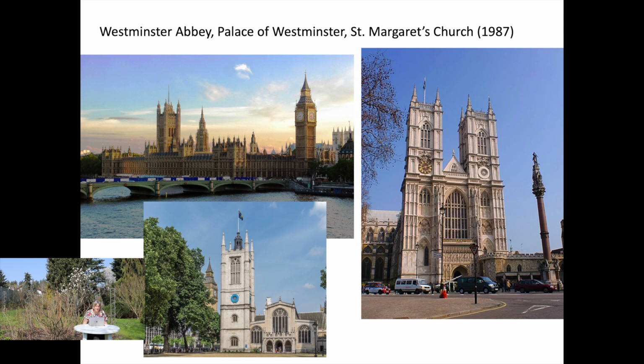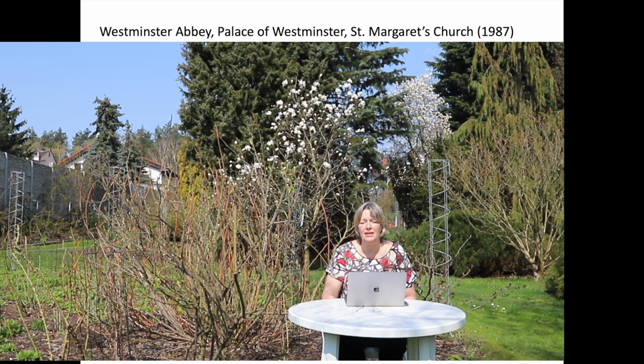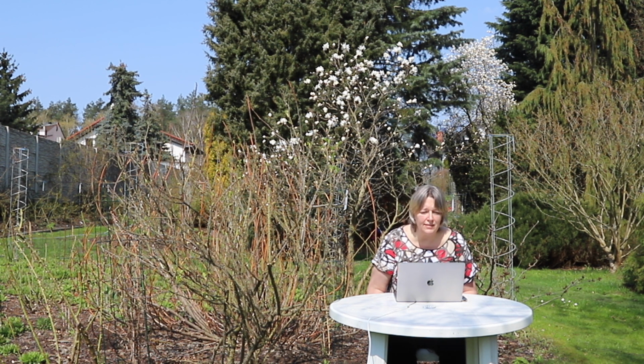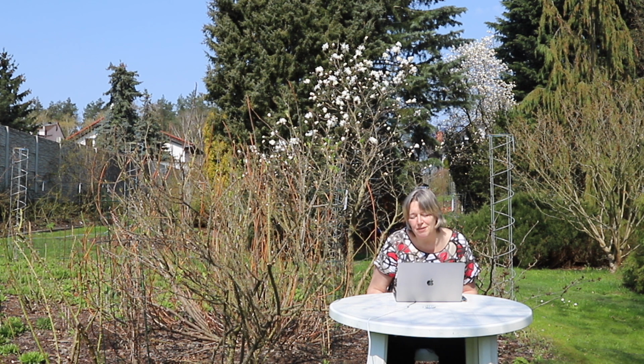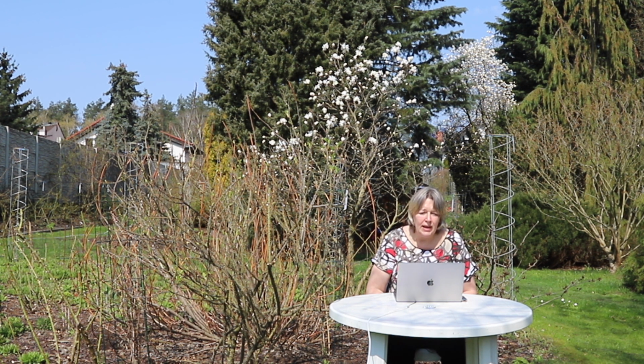And St. Margaret's Church is a well-preserved, surviving Gothic church in the vicinity of Westminster. So we have mostly, let's say, medieval Gothic style, with the Palace of Westminster representing the Victorian neo-Gothic style. But it's so recognizable, the clock tower and the Big Ben, and like everybody knows it, so of course it's there.